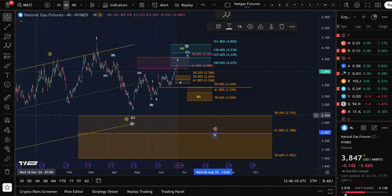I think that we can consider the roadmap shows that even in yellow wave A and white circle wave B, one more high seems likely, especially as long as we're holding $3.54. That would be currently the preferred pathway. That's the update on Natgas.